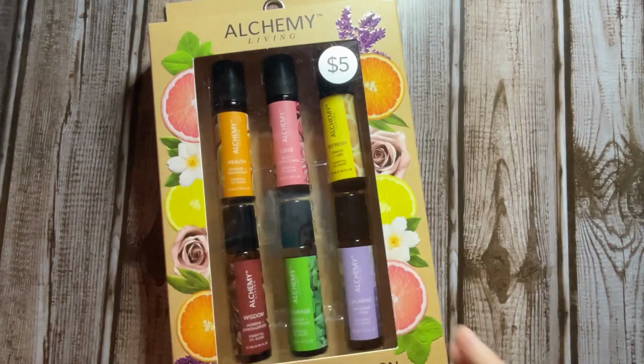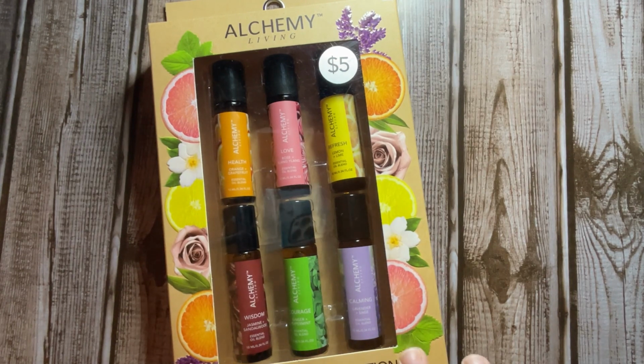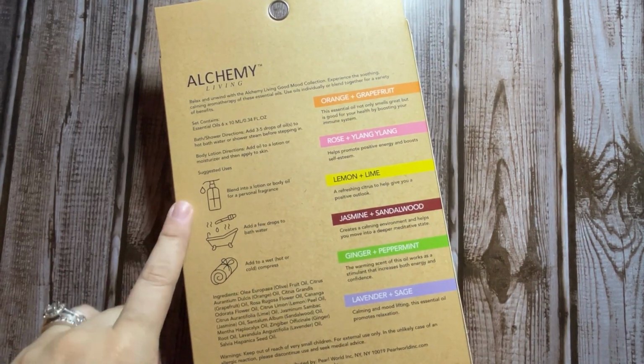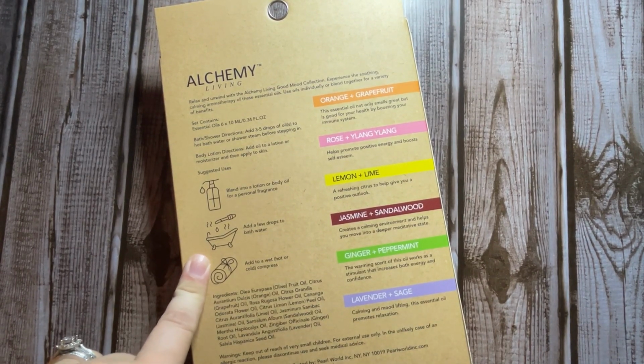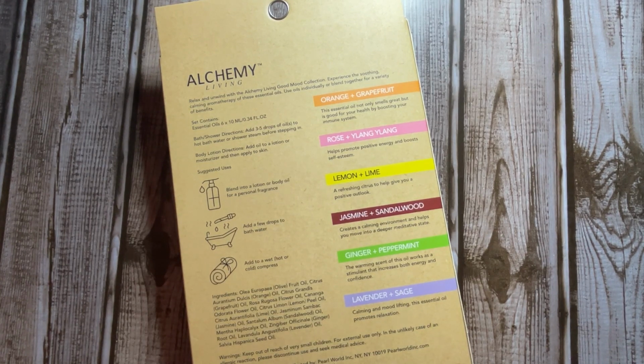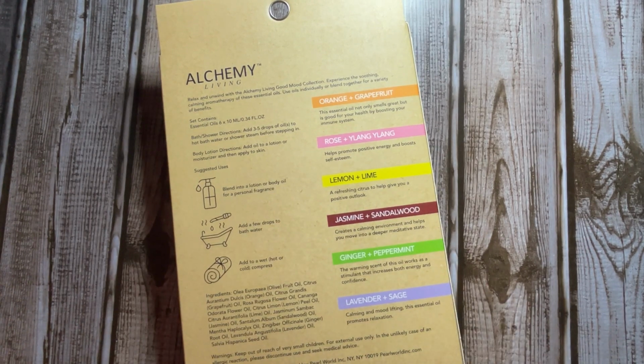First thing I picked up, I'm probably going to get a lot of hate for it. I picked up these essential oil blends. I don't plan on using them on my body, even though it says that you can blend them into a lotion or a body oil. You can add a few drops to your bath water or add to a wet, hot, or cold compress. This pack was $5. That straight up tells me essential oil wise it's probably not super great quality.